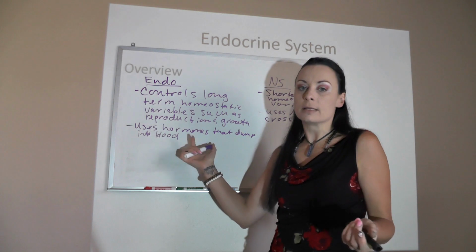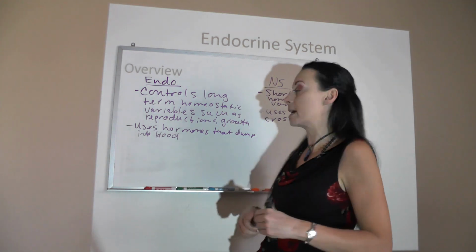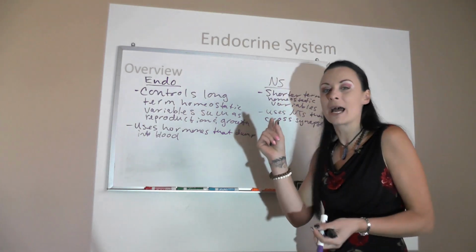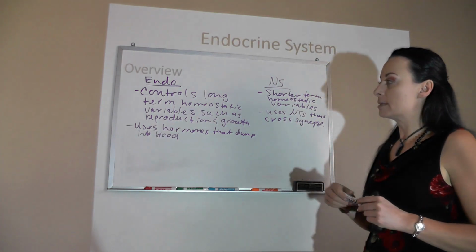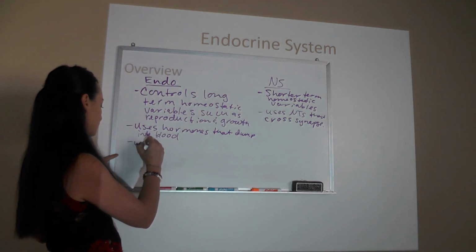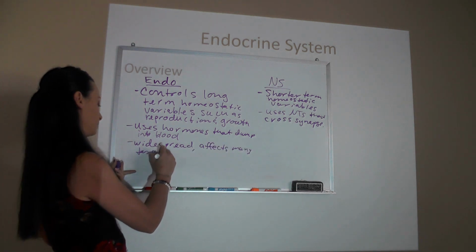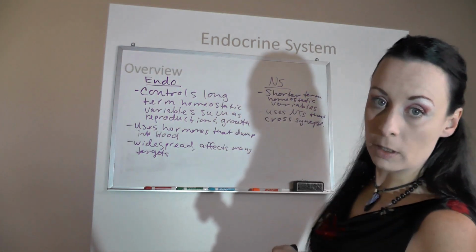So endocrine system, since our hormones are being released into the blood, the endocrine system can have really widespread effects and have lots of different targets. The nervous system really has short distance signaling, and is having less long lasting effects because the transmission stops as soon as our neurotransmitter is degraded or reuptaken. So another thing that we can say about endocrine signaling is that it is widespread signaling that can affect many targets. And in the nervous system, our signaling is pretty localized because it's just happening right across that small distance, the synapse.